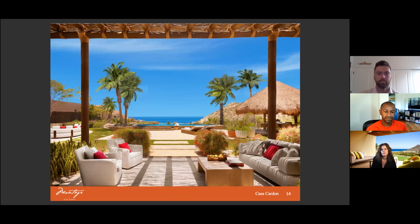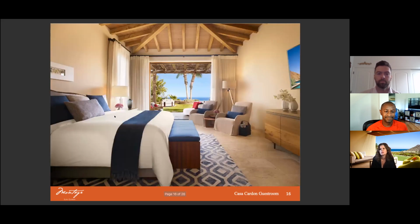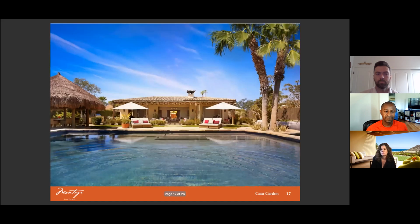And then we have Casa Cardone, which is our other 5-bedroom, which is a little bit more in the other vein that I mentioned. This also has beautiful living space, outdoor areas, kitchens. You can bring in a chef. We actually have a chef. Part of the deal with the Casa is that you get a chef that comes in and cooks for you every morning. So there's butler service.